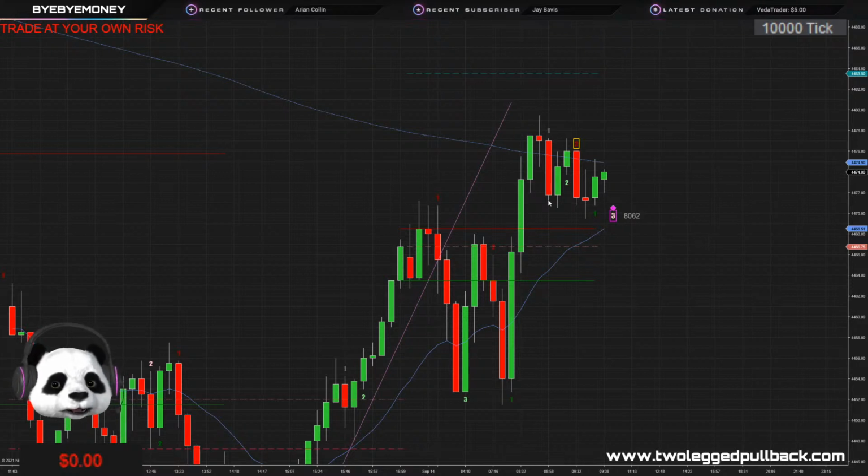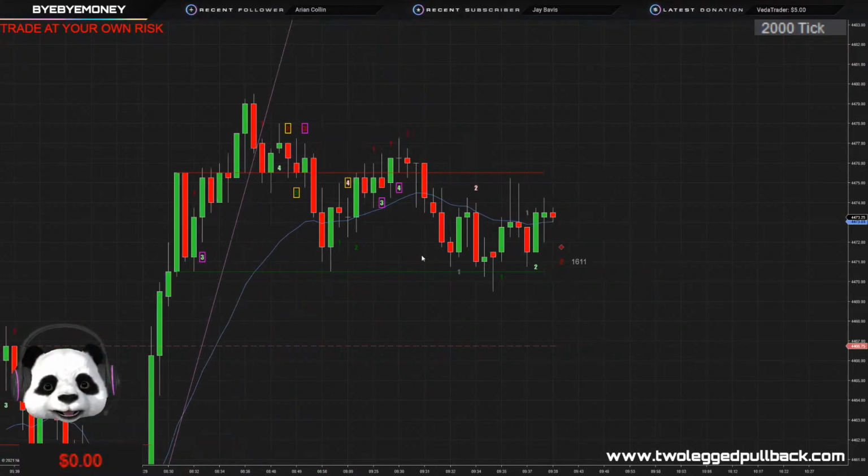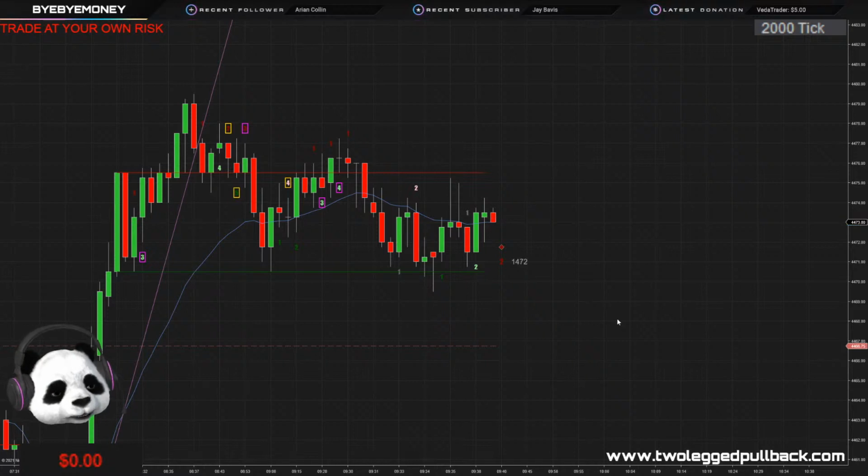I mean, this is straight up choppiness. If you look at the 10K chart, it's choppiness. 2K chart also choppiness, going sideways, in and out of the 20 MA. We're sitting on our pause because of this.